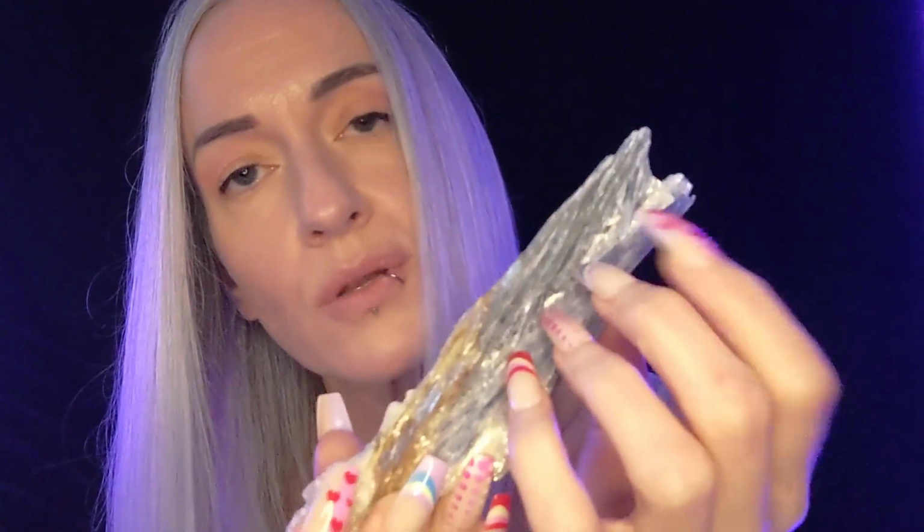I get a lot of sore throats whenever I'm run down or getting ill. That's the first thing that happens to me, sore throats. So maybe I should use my blue kyanite to help.